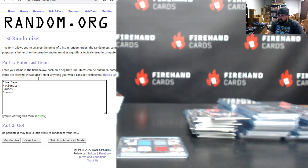That jumbo box is... the random teams is Topps Chrome, not Bowman.